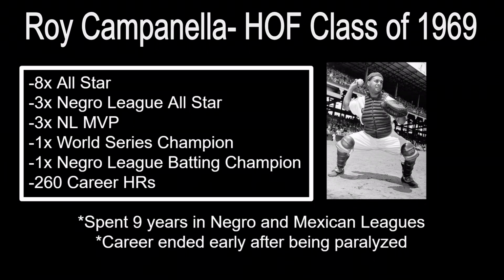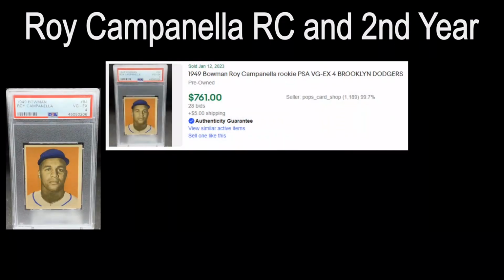So Roy Campanella was an 8-time All-Star, 3-time Negro League All-Star. And then he had 3 National League MVPs. He won a World Series. He won a Negro League batting championship. He had 260 career home runs. And remember, he missed 9 years before getting into the major leagues, as he was in Mexican leagues and the Negro leagues. And then his career ended early because he was paralyzed in a car accident. So, I mean, his numbers could have been far greater if he didn't have these barriers that were outside of his control. Yet his cards are surprisingly affordable.